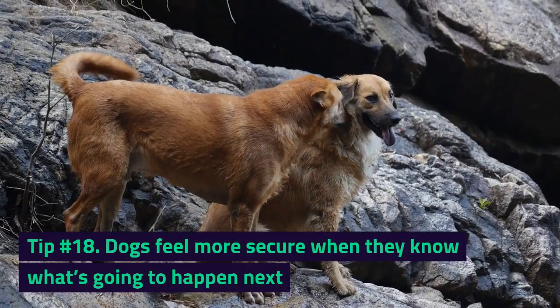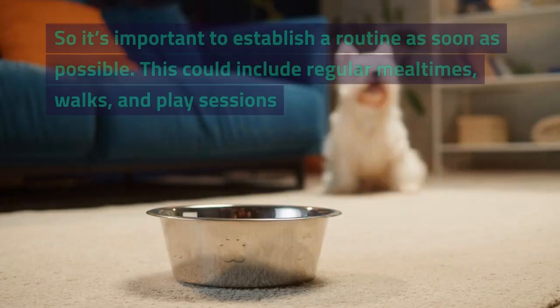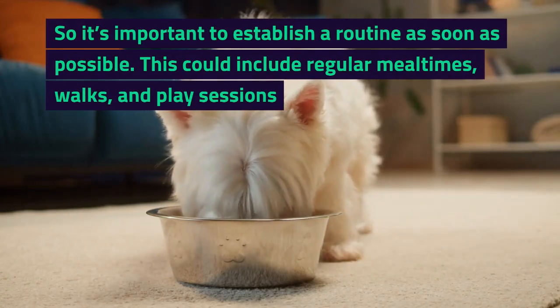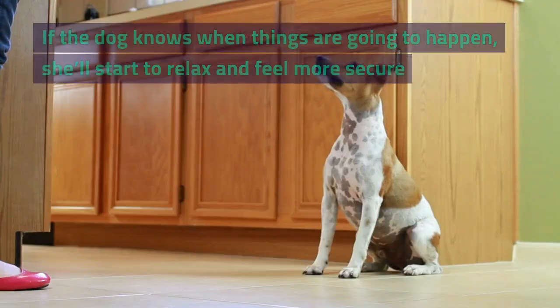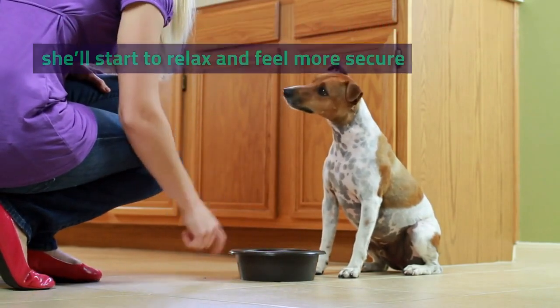Tip number 18. Dogs feel more secure when they know what's going to happen next. So it's important to establish a routine as soon as possible. This could include regular meal times, walks, and play sessions. If the dog knows when things are going to happen, she'll start to relax and feel more secure.